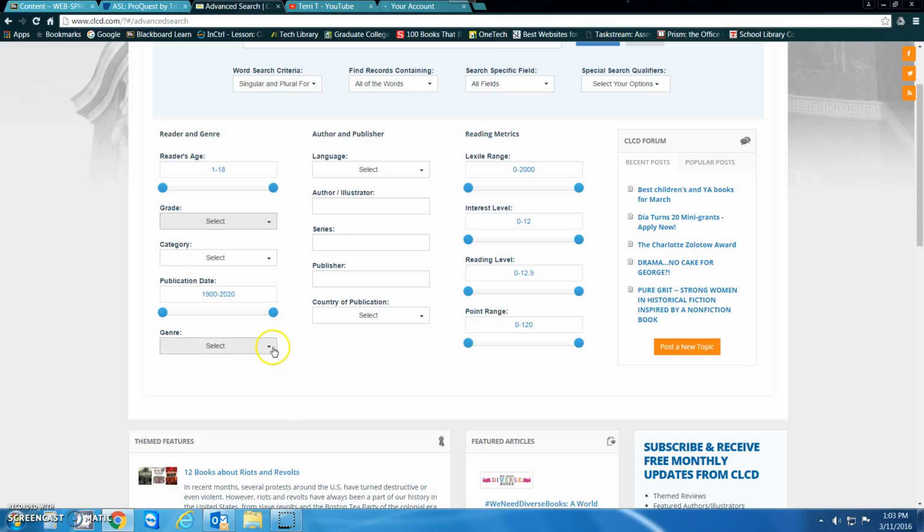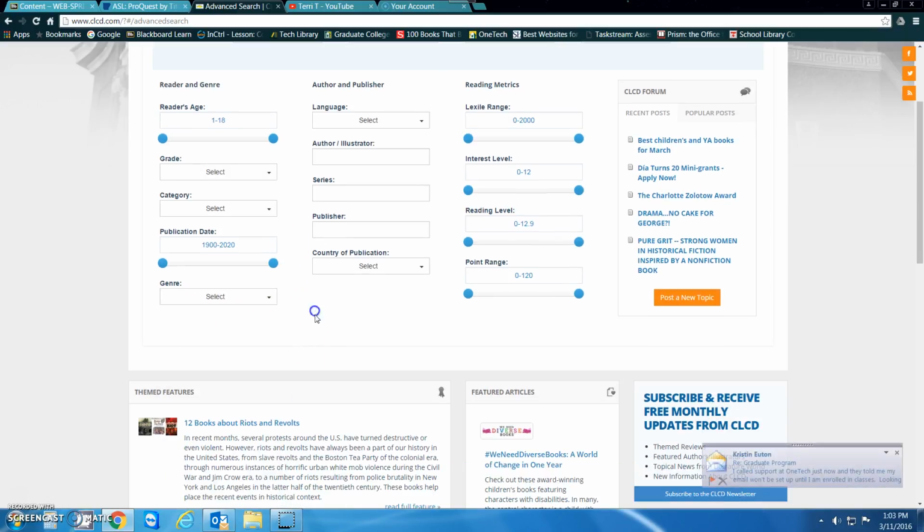Okay, but you can search by genres, author, publisher, and then there is a section for if you're interested in the reading metrics. We all know what Lexile levels are, text complexity, the difficulty of text, some way to measure how difficult a text is for readers.